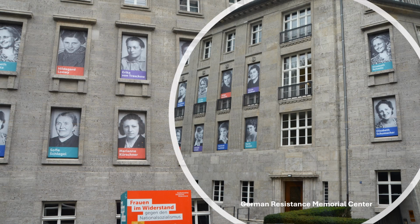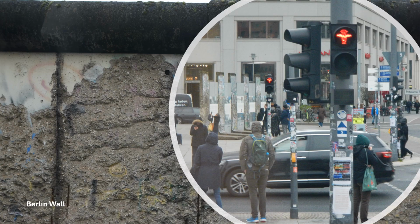We also drove by the Women in the Resistance Against National Socialism exhibit that is currently part of the German Resistance Memorial Center. This exhibit focuses on female resistance fighters, one of which was Marlene Dietrich, who were persecuted by the National Socialist unjust justice system. Our bus drive also included various city landmarks that display remaining portions of the Berlin Wall. They can be block-long sections or simply tiny fragments on a street corner.